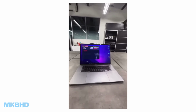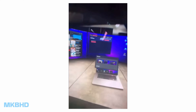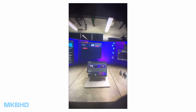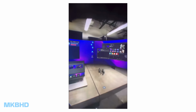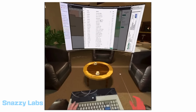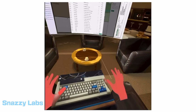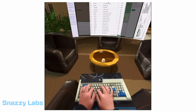Now imagine this, but with the headset. You are sitting at your desk, working on your computer. You put the headset on, and you have 3 giant screens around you. Yeah, and you can continue to work using the same keyboard and trackpad on your Mac. Or maybe you don't even need to be at a desk anymore. You can work from the couch or anywhere with just a keyboard.